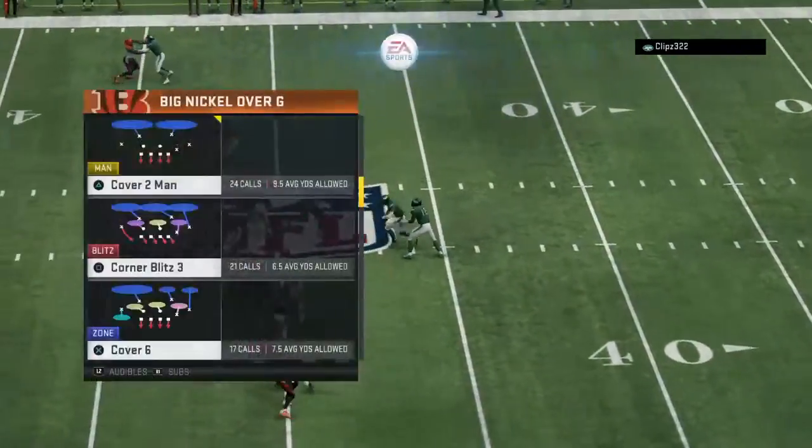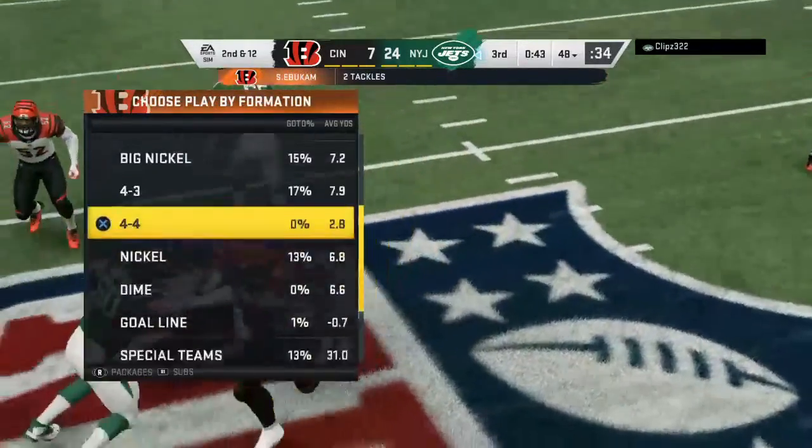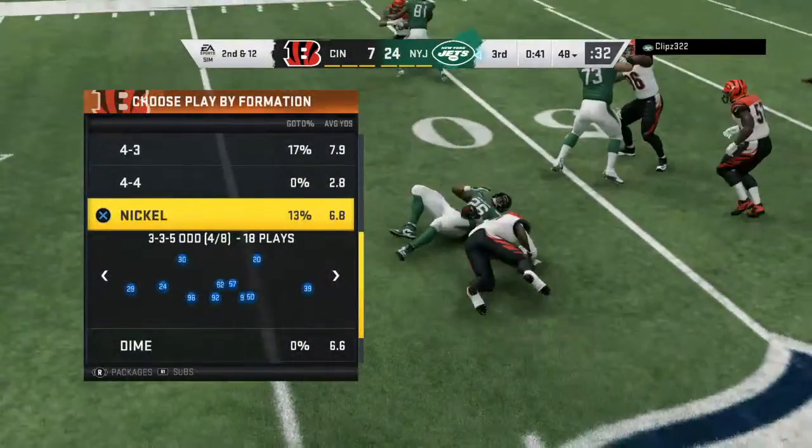And he is going to be stopped cold behind the line of scrimmage. It'll wind up being a loss of 2, and it'll be 2nd and 12.